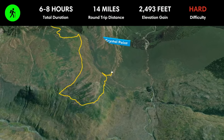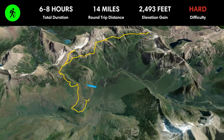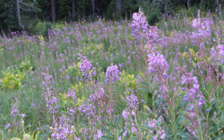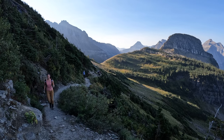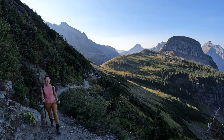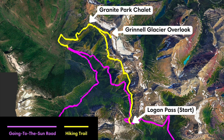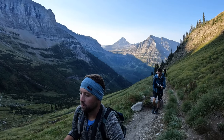Another must-do hike in Glacier National Park is the Highline Trail. This trail follows the Continental Divide, providing breathtaking views of soaring peaks, alpine meadows, and vast glaciers. There are different ways to hike this trail, but we highly recommend doing it point to point, from Logan Pass to the Granite Park Chalet, and then finishing on the Loop Trail.